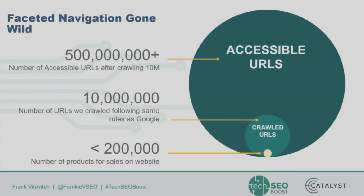They sold about 200,000, actually maybe a little bit less than 200,000 products, so a decent size catalog. We crawled 10 million of their URLs. At the time that we finished that 10 million crawl, there were over 500 million URLs known to us that we would have been able to keep crawling. So now imagine if we crawled those 490 million URLs that were still there in our queue, how many more there would have been.